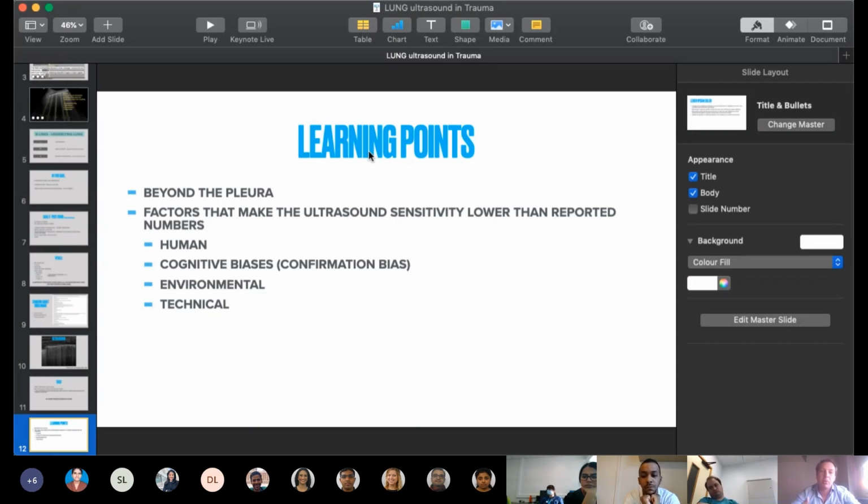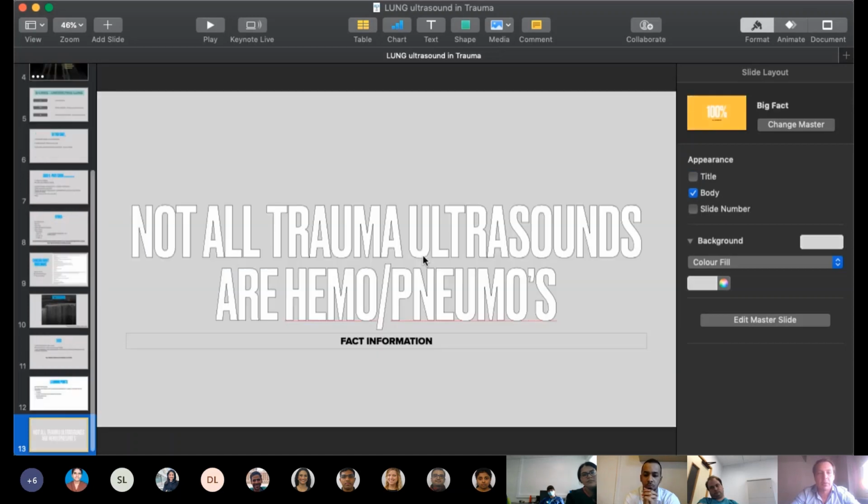where once you commit to scanning, if you use a scanning technique and say this is focusing, then we can take some of the sensitivity away or increase your sensitivity and specificity, and also have effort on the environmental and surrounding factors and the technical difficulties we have with ultrasound.